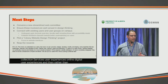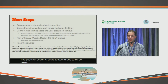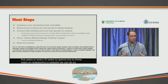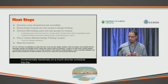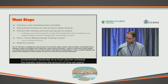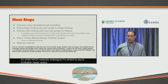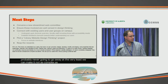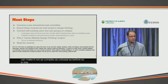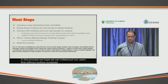And then rather than waiting every 5 years or every 10 years to spend 1 to 3 years on redesigning a website, we can do so incrementally, iteratively, on a much shorter schedule, thereby reducing the amount of time we spend. So while massive website redesigns, I'm afraid to say, are probably never going to go away, at the very least, we can make it not as complex, as colossal as before. So in this process, we hope we can indeed put our users first without putting ourselves last in the website redesign process.